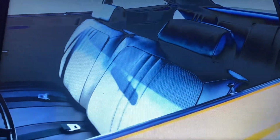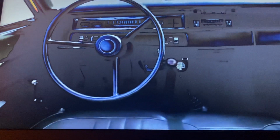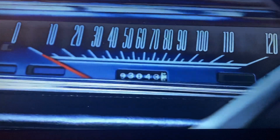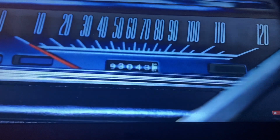Racers didn't want a bunch of weight in the car, so the A12 was pretty basic inside. It's got a bench seat, a 4-speed stick, and an AM radio with a heater, but that's about it. A big 120-mile-an-hour sweeping speedo shows over 90,000 miles on the clock, which is a satisfying indicator of the car's past life. This car was actually driven and quite a lot.